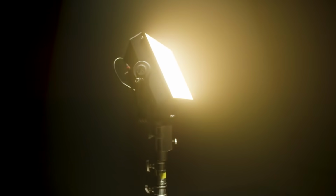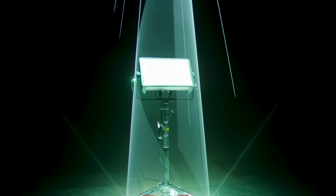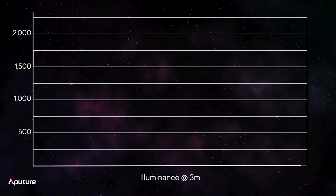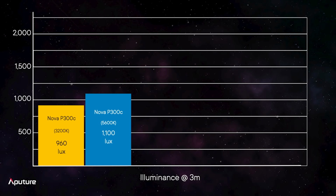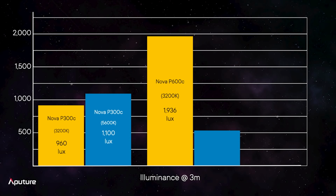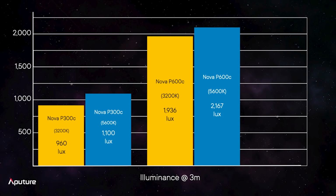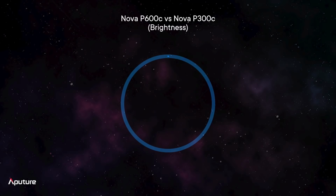Like before, we said the light is twice as bright as the Nova P300c. So for reference again, the Nova P300c, which is a 300 watt RGB WW LED panel, scores 960 lux at 3 meters at 3200 Kelvin, or 1100 lux at 5600 Kelvin. And the Nova P600c is pretty much exactly twice that. At 3200 Kelvin, the P600c at 3 meters measures 1936 lux, and at 5600 Kelvin measures 2167 lux. That means that in tungsten, it's actually more than twice as bright as the P300c, and in daylight, it's pretty much twice the brightness of the P300c.